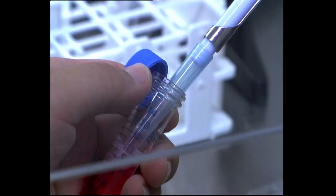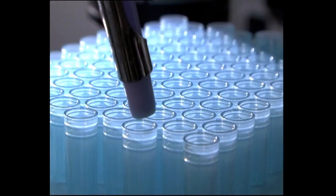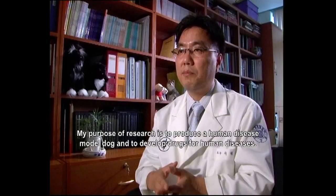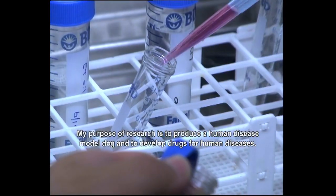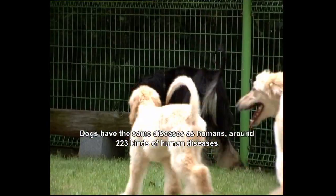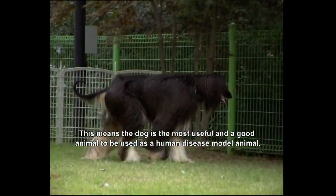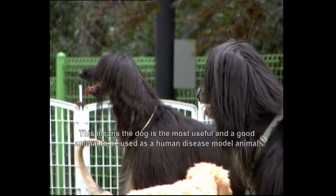While cloning reveals some surprising results, the primary biomedical benefits of cloning stem more from the use of this technology than from making identical copies. The purpose of the research is producing human disease model dogs and developing drugs for human disease. Dog has the same disease as humans, around 223 kinds of human disease. That means dog is the most useful and good animal for a human disease model.